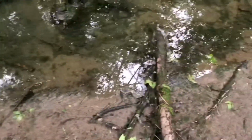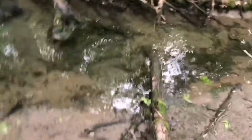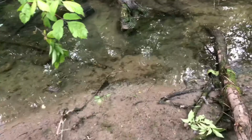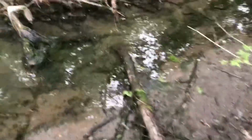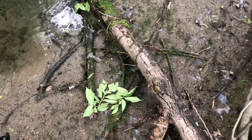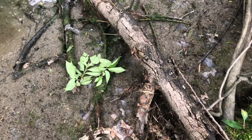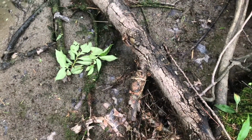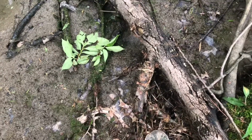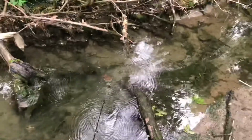Look at that, right there. Alright, I'm gonna try and... Is he alive? The heck? It's just a turtle shell. Oh, what is that? Is that his neck? Ooh, a heron got him. Dead.